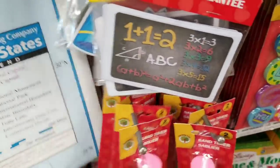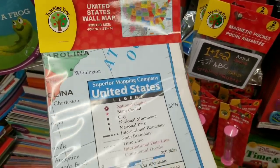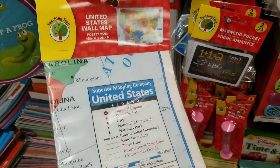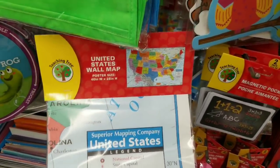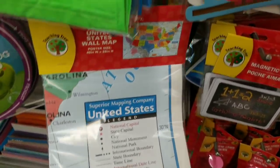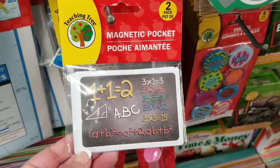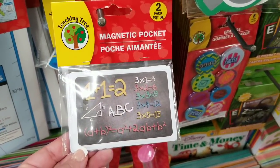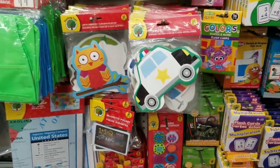I love these maps. I see them all the time here. I think these would be so cool. They're a dollar, so cheap, but you could totally age these, like tea bags, or dip them in coffee and let them sit. This would be so cool framed on a wall and antiqued. Magnetic pockets. That's cool. Doing a lot of stuff with the magnetic stuff lately. I love it.